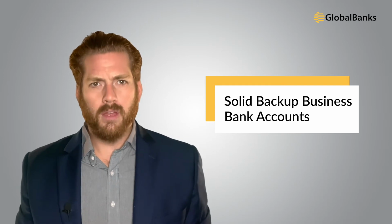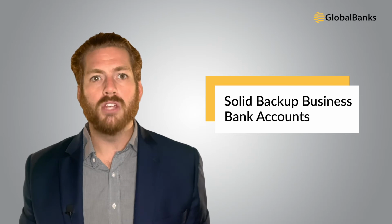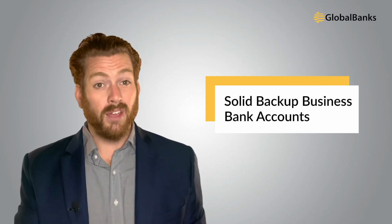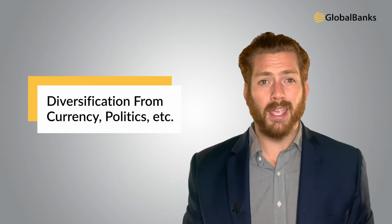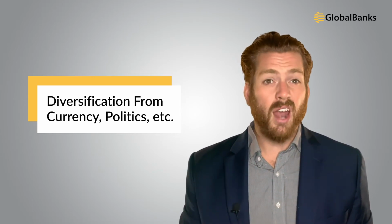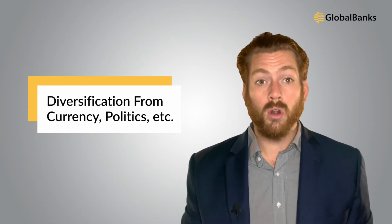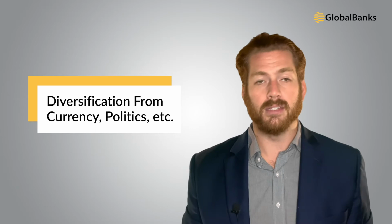For example, if your current business account is frozen, gets shut down, or has a major disruption, you can just shift your business to your backup bank account instead. Also, there's diversification. Some businesses want to open European bank accounts for diversification purposes. This can include geographic, economic, political, or currency diversification, depending on the person and the business.